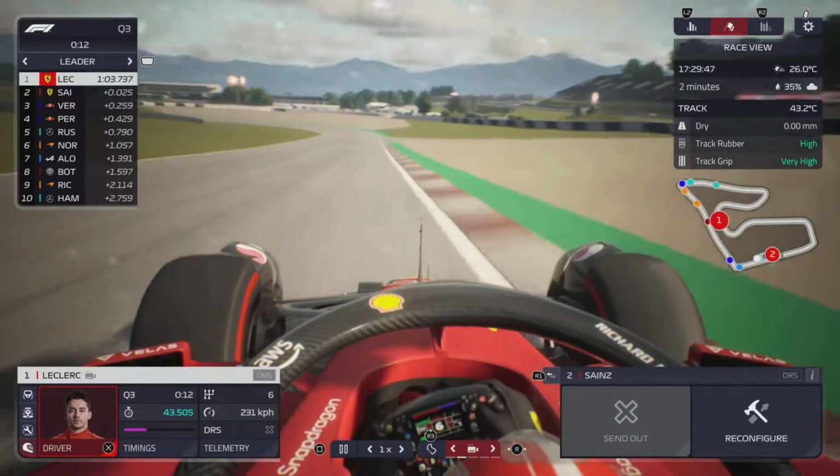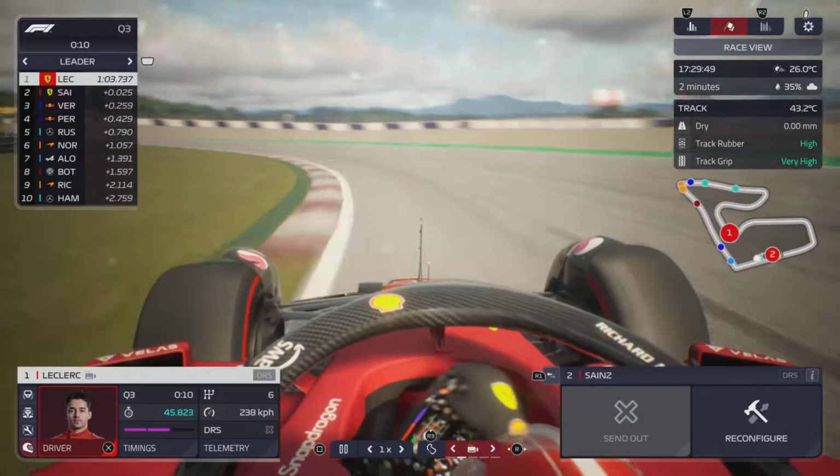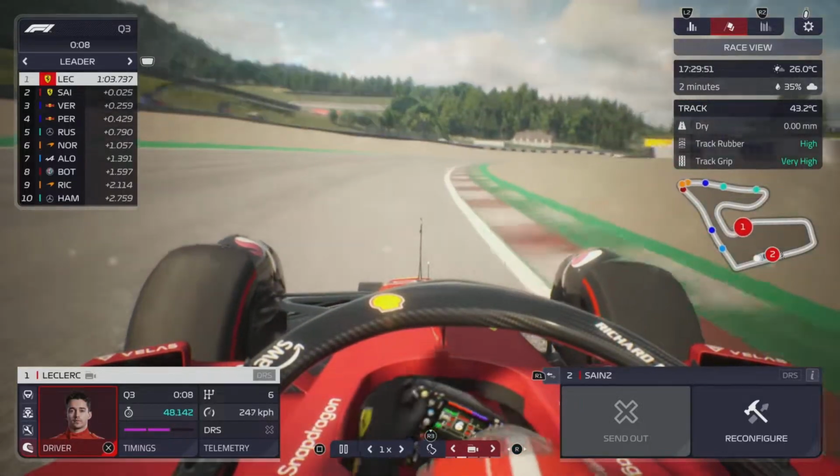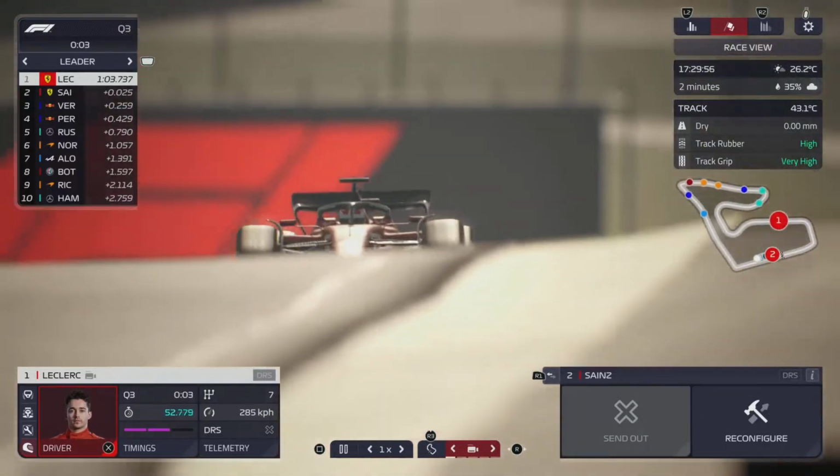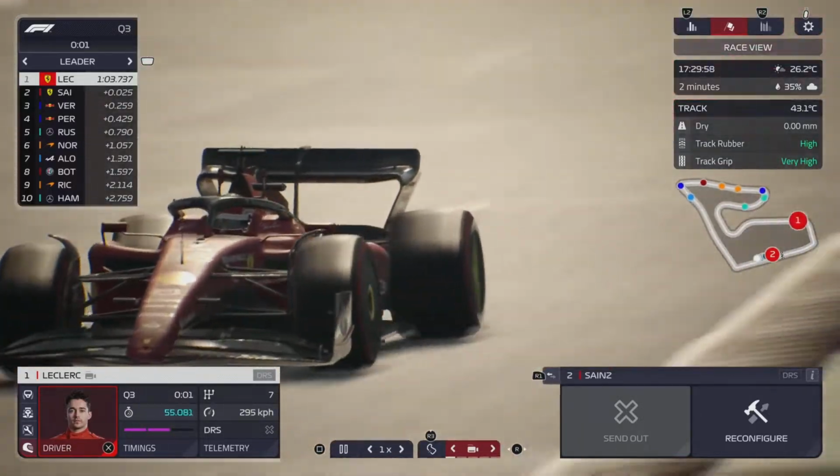He could possibly stick it up into pole here. Despite him already being on pole position, he could possibly extend it. He goes fastest in sector 2 as well. That Ferrari is on rails, literally. So this track, very comfortable for Charles Leclerc. The right setup, right everything.